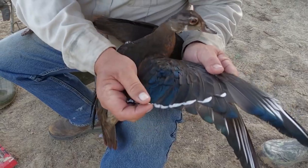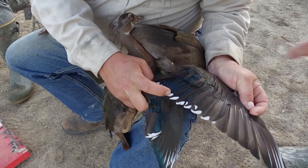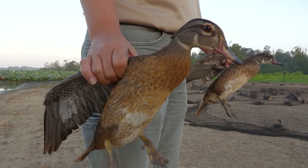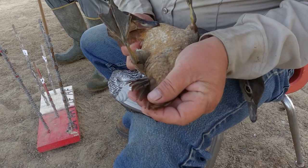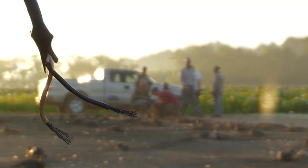This is an immature male, and see how straight it is? Now on the females, they're more of a teardrop. V-notched, see how it's got a V-notch right here? That tells right off the bat that it's an immature. You got a male and a female, both of them immature.